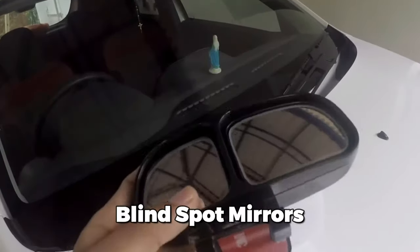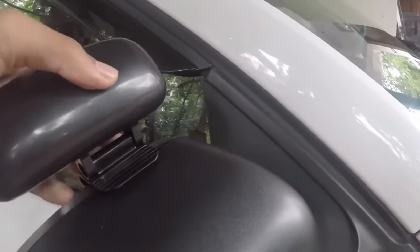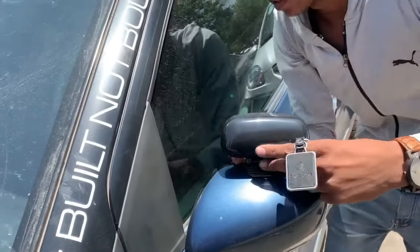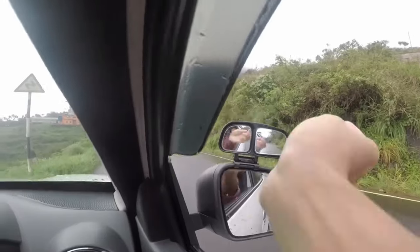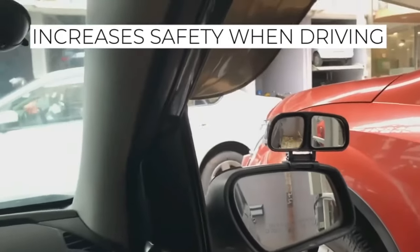Number 10, blind spot mirrors. Additional car blind spot mirrors mounted on top of the regular side mirror. Adjustable angle of inclination and view of the mirror will help the driver to adjust the view individually to himself. Simple fastening will allow you to install the mirror quickly and without additional efforts.